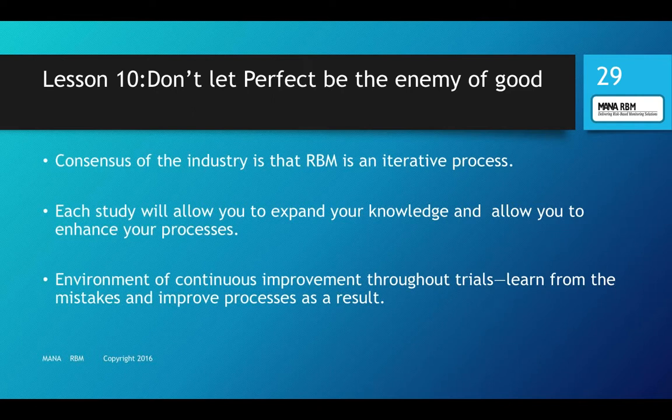And keep that mindset of continuous improvement so that you learn from your mistakes, you improve your processes, whether it's learning from the mistakes the sites make, learning from the mistakes the monitors make. The important thing is to recognize that everybody makes mistakes, and how can we learn from them, because then we do a much greater service to the industry and to the research subjects that participate in our trials.